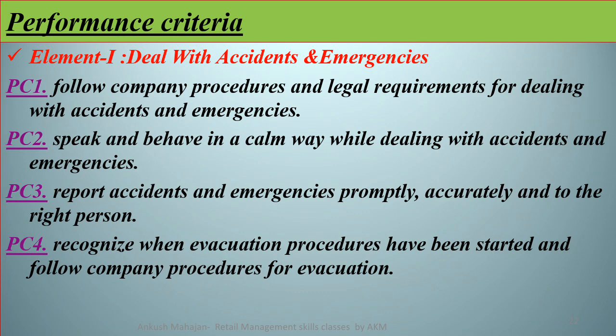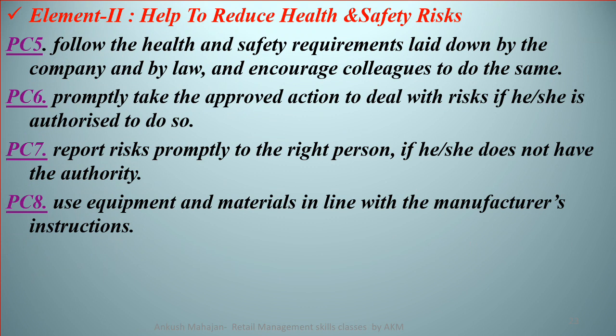Now under element 2, help to reduce health and safety risks. PC5: follow the health and safety requirements laid down by the company and by law, and encourage colleagues to do the same. In the case of PPE, personal protective equipment, these are the safety equipment laid down by the company or by law according to different industries. PC6: promptly take the approved action to deal with the risk if he or she is authorized to do so. PC7: report risks promptly to the right person, like I have already discussed. The right person is the manager, the concerned authority, or the attendant properly designated for these purposes. PC8: use equipment and material in line with the manufacturer's instructions, as we have seen in the various steps for handling or lifting material. These are already decided by the manufacturers or the industry.